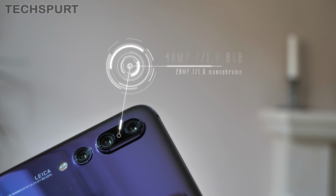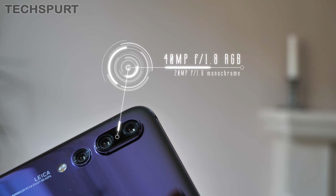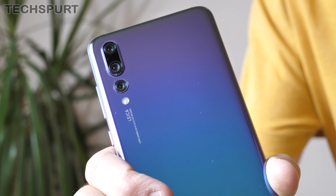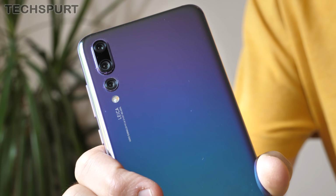Meanwhile, the P20 Pro couldn't be more different if it tried. You get a mighty 40 megapixel RGB lens with an f1.8 aperture, backed by a 20 megapixel monochrome lens with an f1.6 aperture. Still not enough? Well, how about an 8 megapixel telephoto lens too then, eh? With 3x optical zoom and OIS built in.